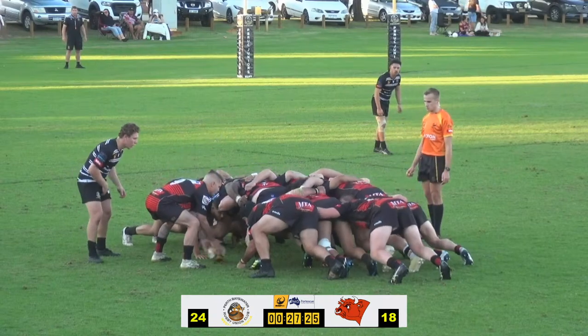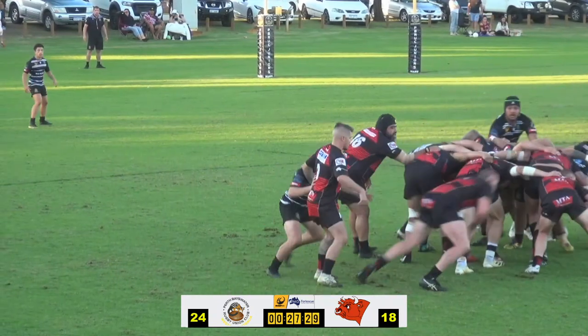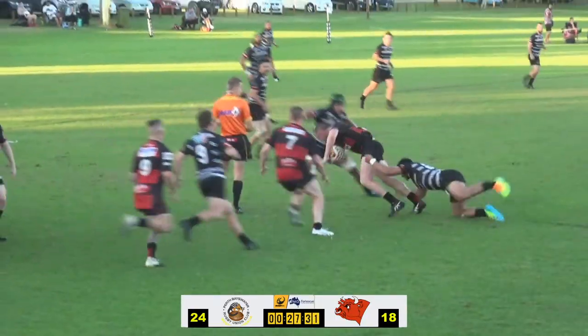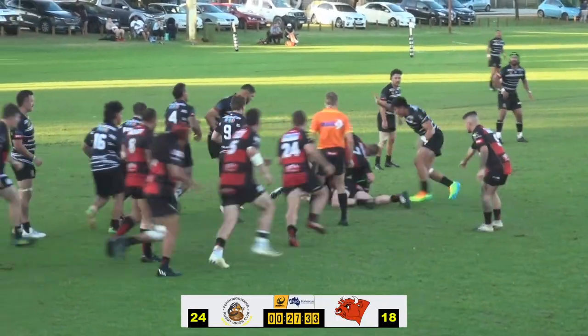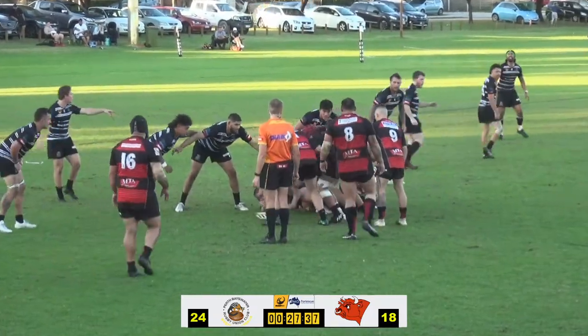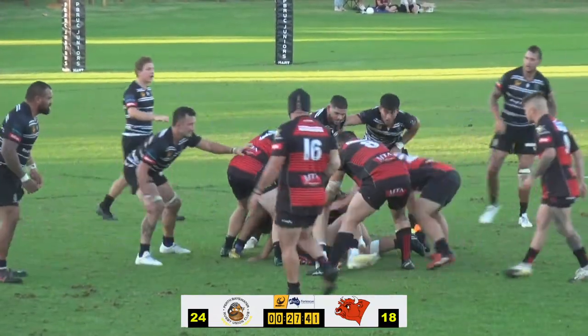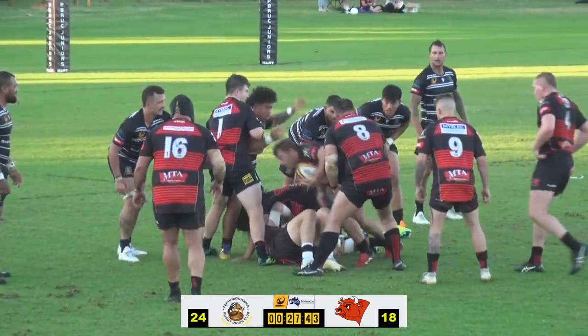Kalamunda, the golden opportunity here. From the feed, try to drive. Ball's released. Soy was taken straight away. Weir's in there. Again, try and gain a few extra metres through Sawyer's. Thank you, 16.